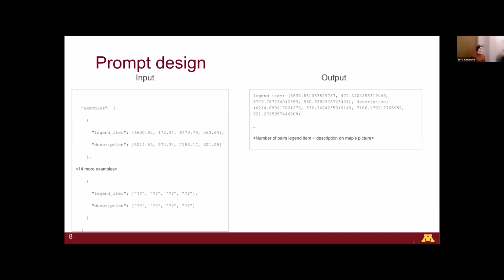Using this format, the model outputs very structured results, and the JSON-style format helps to reduce ambiguity, formatting drift, and everything bad in the responses. Next slide, please.